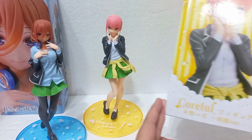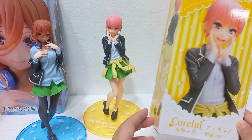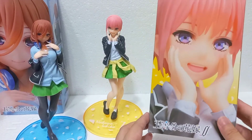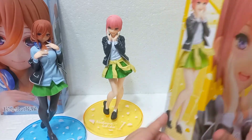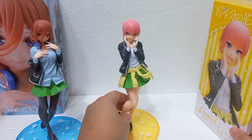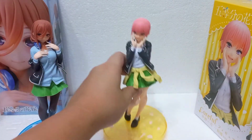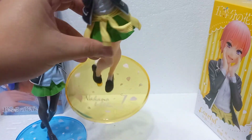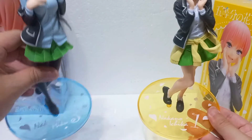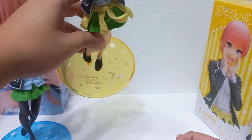So here's the box of Ichika. They gave her this yellow branding. I'm not sure about that. I've always thought she's more pinkish, but I guess they gave that to Nino. But yeah, there's her box. Now for the figure, again, you can see they gave her a yellow base similar to the box. It's all the same for the bases over here, practically the same. There's a bit of flower effects there, some petals, and then there's their name and that number.